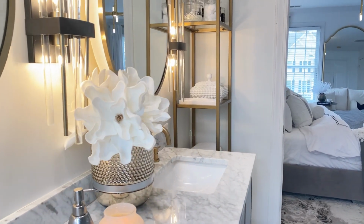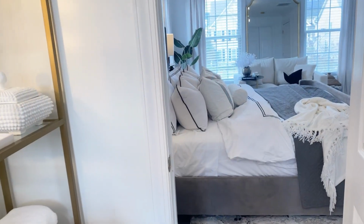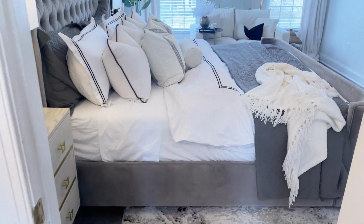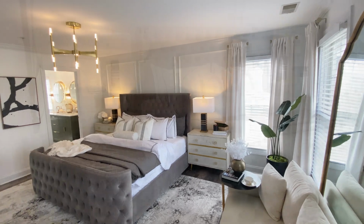I really love how the colors flow well with the bathroom as well. The grays, the creams, the gold, the black. It definitely flows really well. If you haven't seen my bathroom renovation video, I will link it so you can go check it out.